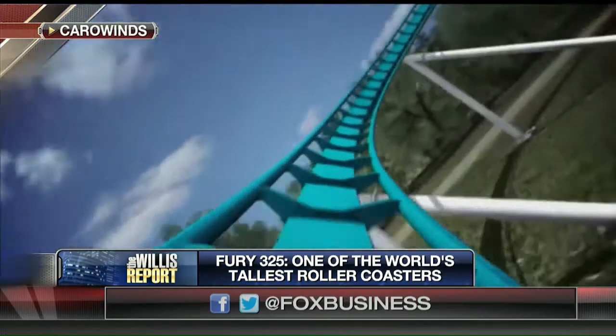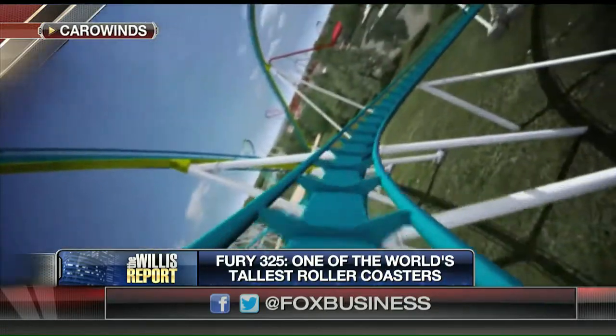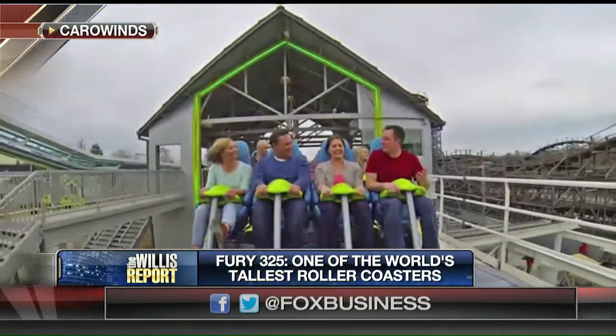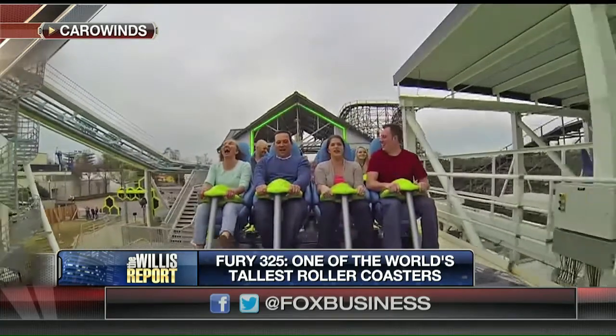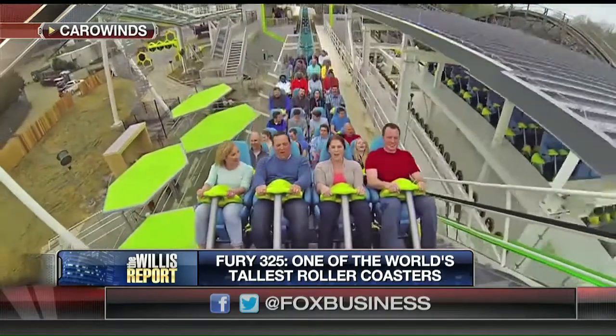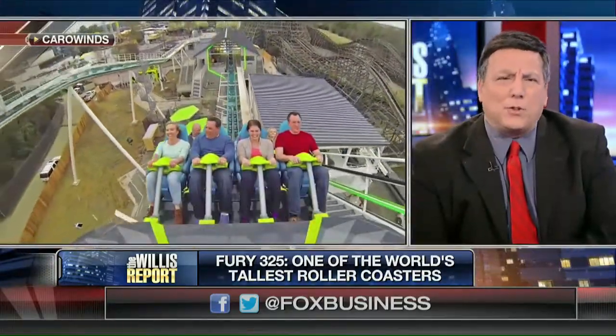I'm sitting here looking at this video, and you see the track, but there's nothing around what you're sitting in. I mean, that seems so unsafe. They're very safe. In fact, the odds of you actually getting into an incident or accident are about 75 million to 1. So it's probably the safest form of transportation. You have a better chance of getting a fatality or an accident on the way to the park.